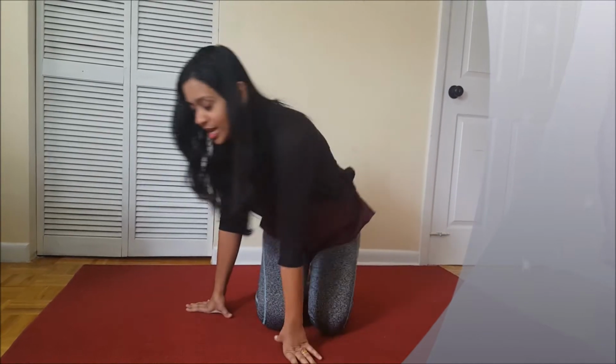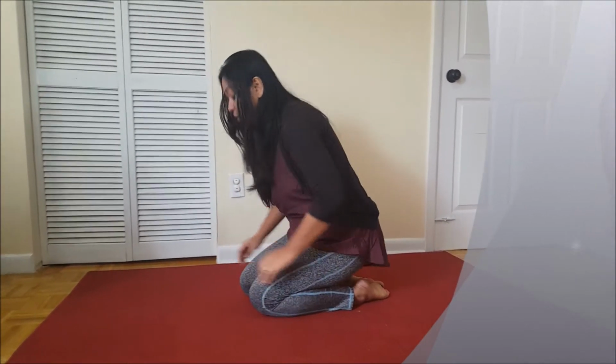Now we'll see the Vajrasana position. This is the Vajrasana position. I will show you from the side. You have to sit on your legs like this, and make sure your posture is straight.